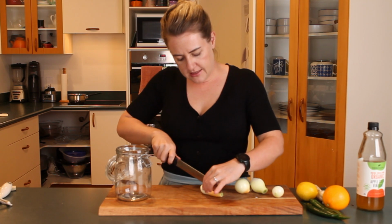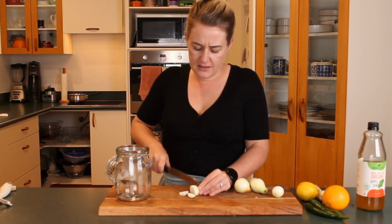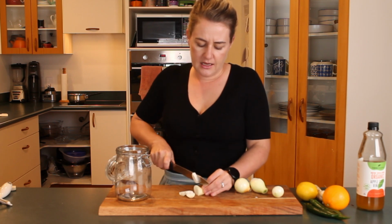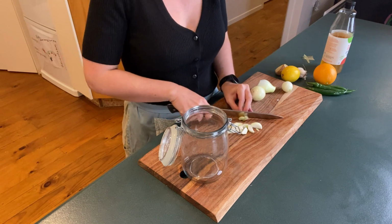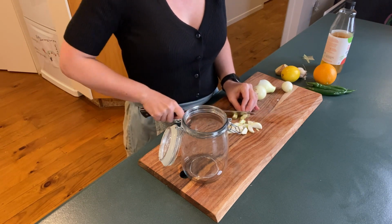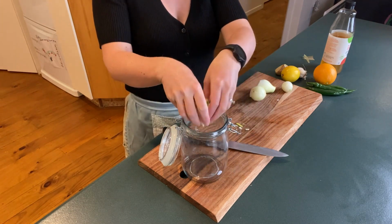So the reason that onions are included in fire cider is that they definitely reduce swelling and they contain all sorts of compounds that help with cold and flus. Quercetin is one of them, which reduces inflammation.